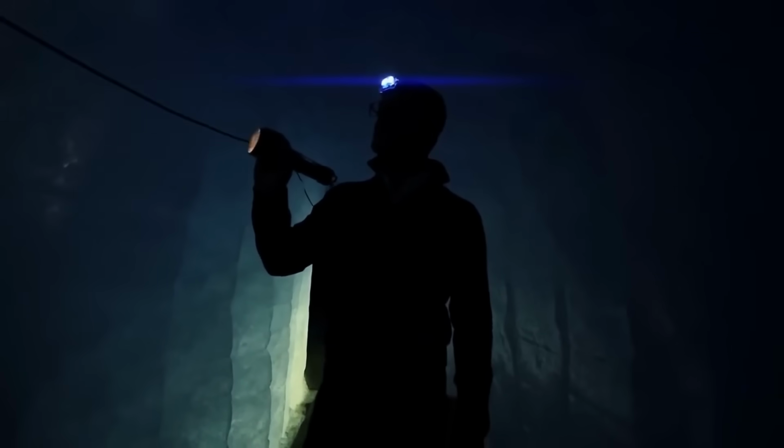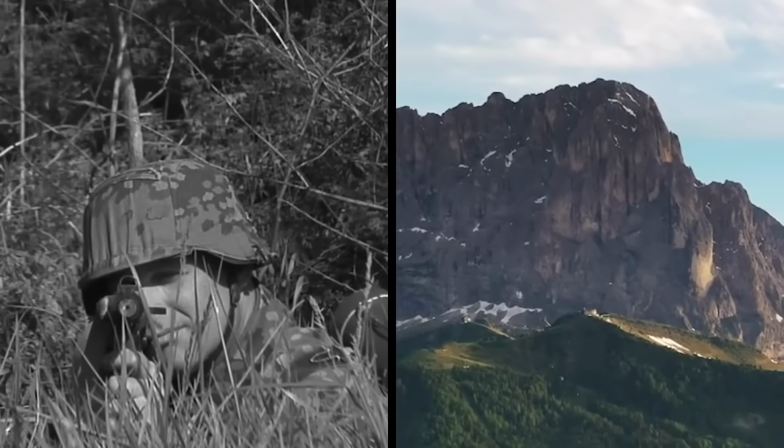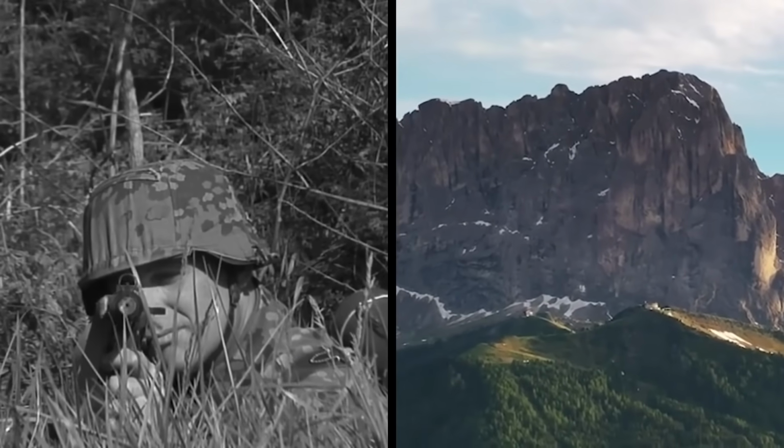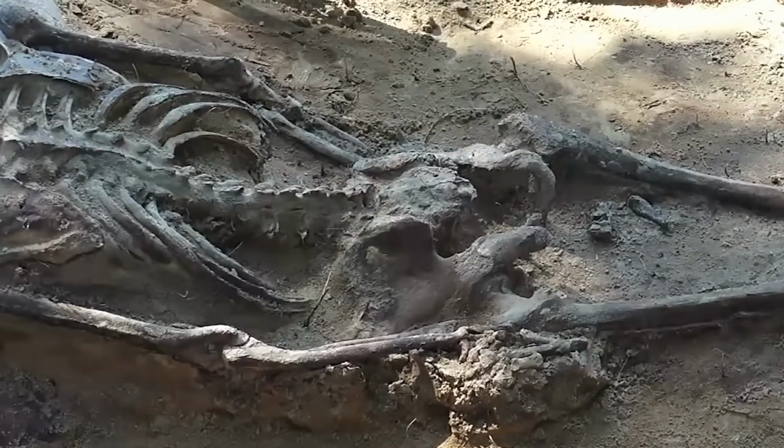An explorer went to find the time warps for himself, and he reported going into a cave where he found escaped Nazi soldiers that had fled to the mountains, but said that they still looked extremely young, as if time had not passed for them.